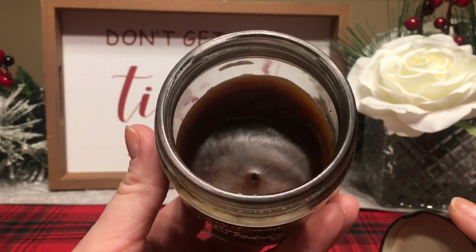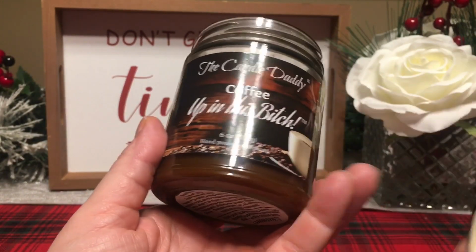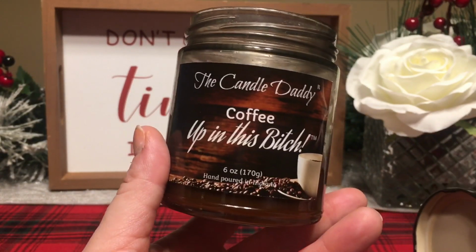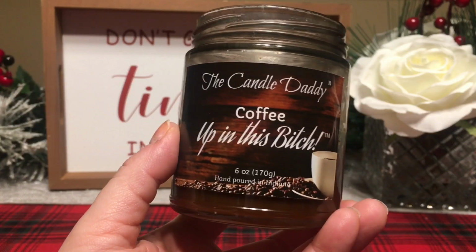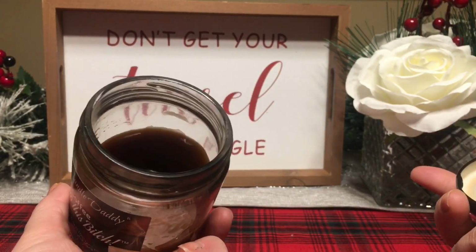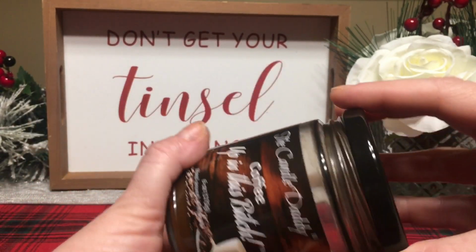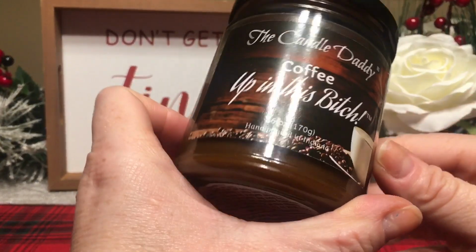But what I will say about the candles is they throw very, very well. This is a small 6-ounce jar, and this thing throws through my entire kitchen, hallway, and living room. It's just a condo, but it still does very, very well. And it just smells like a mocha coffee cafe. I really like this one, and I burned this one in the morning. Now that Nelson just left, I took the opportunity to film. As soon as I'm done filming, I will be lighting this candle, which I normally do in the early mornings on the days I don't work, which would be today. So that is Coffee Up in This Booth.